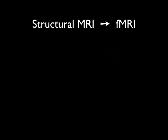But very soon after we wrote these programs, functional MRI became possible.